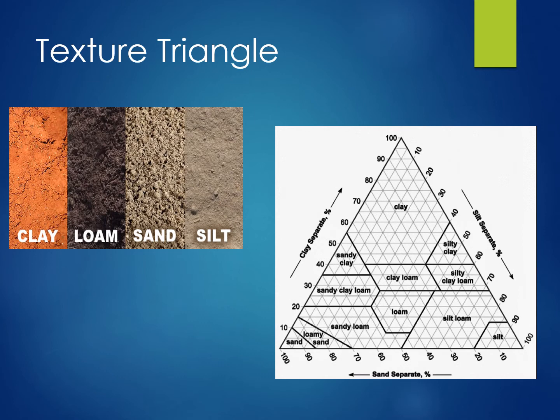On the triangle, the clay percentages are listed on the left side. The lines corresponding to clay percentages extend from the percentages reading from the left to right. The silt percentage is on the right side of the triangle, with the lines extending downward diagonally from right to left. And the sand percentage is on the bottom of the triangle, with lines extending upward diagonally from right to left. Track those lines with the percentages that you measured from your jar, and where the 3 lines intersect, that is your soil texture.